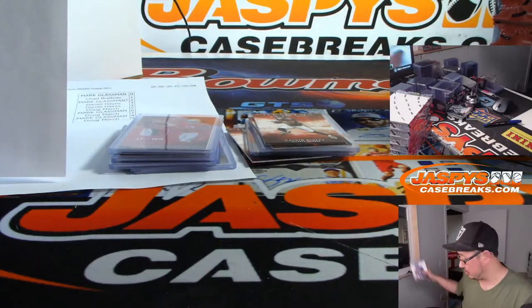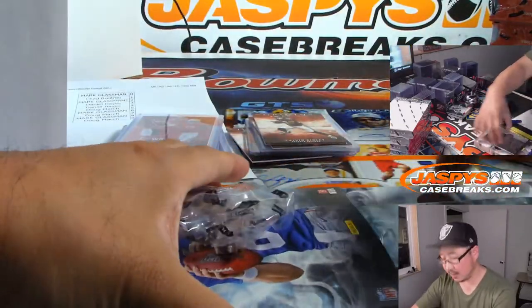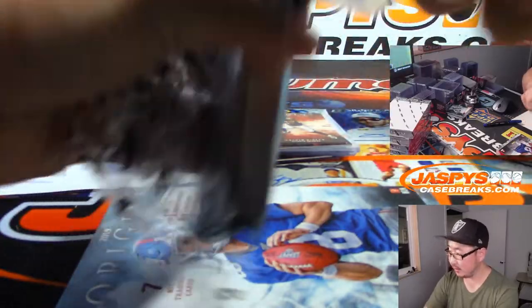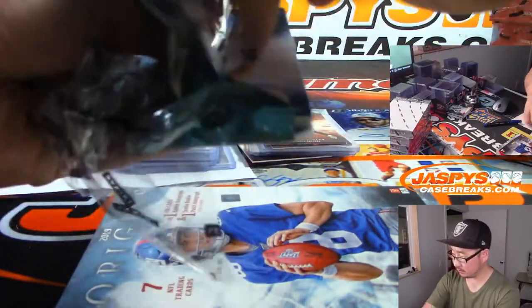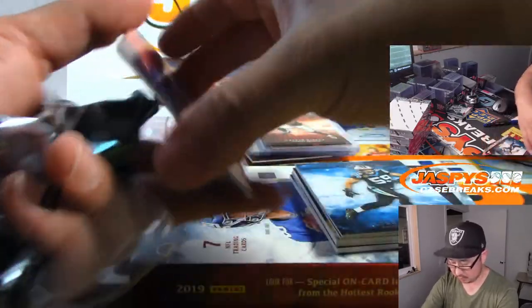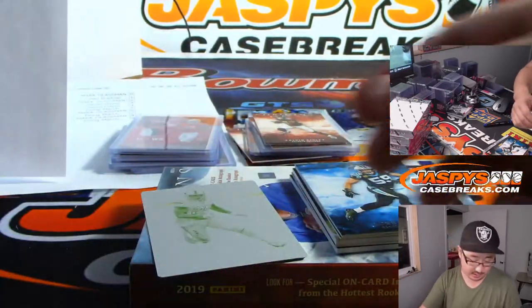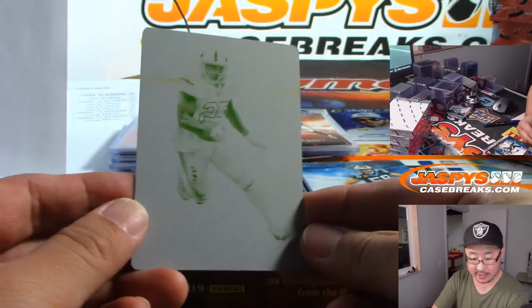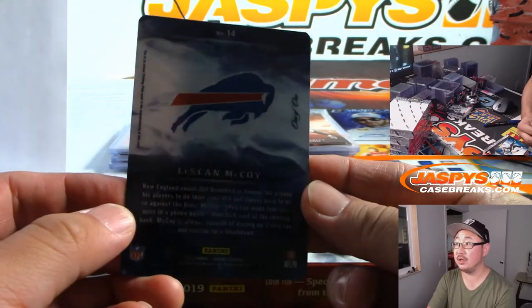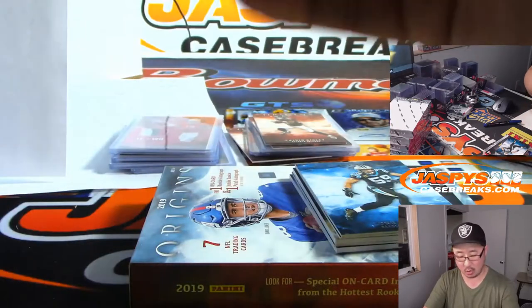And you'll get that as well, Bruce. Next box. Maybe we pulled one, Elijah Holyfield autograph, right? A plate. There's Josh Allen for Jeff Mason. And the plate is also for Jeff Mason. One of one LeSean McCoy printing plate.